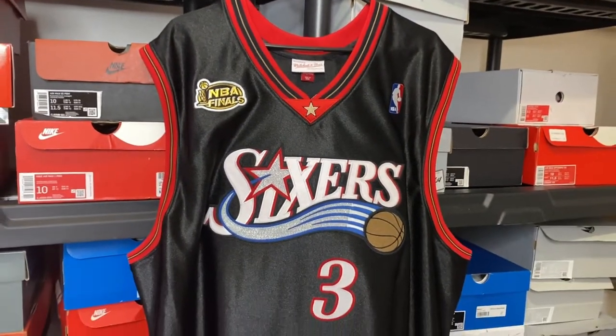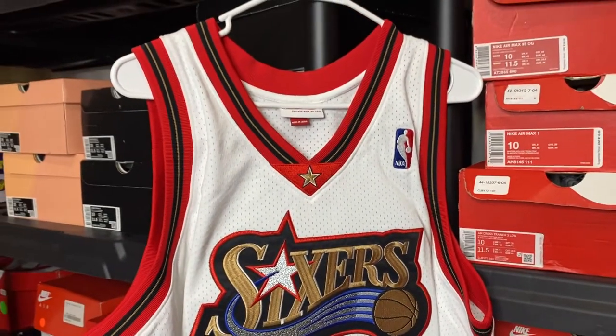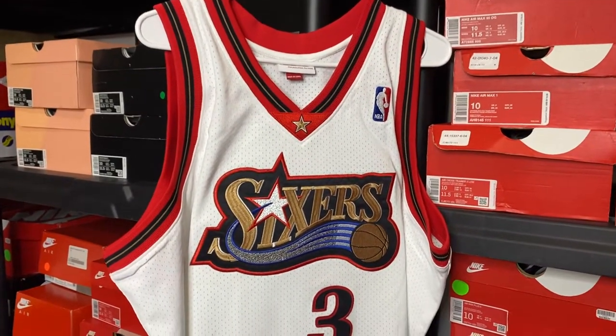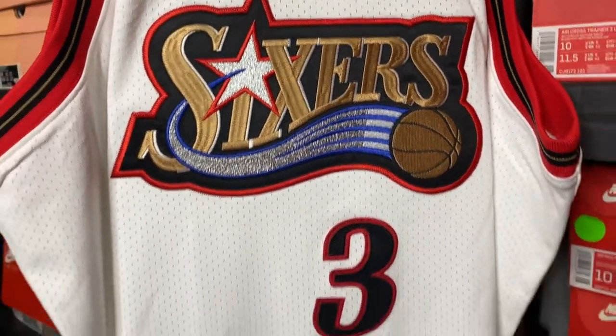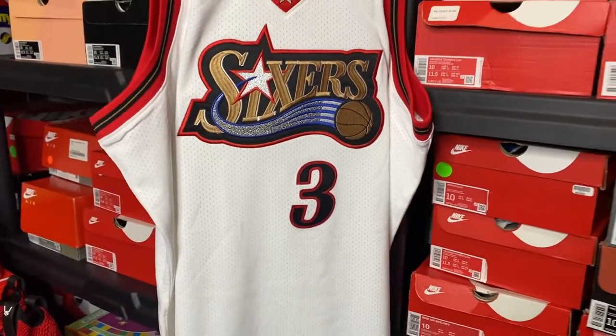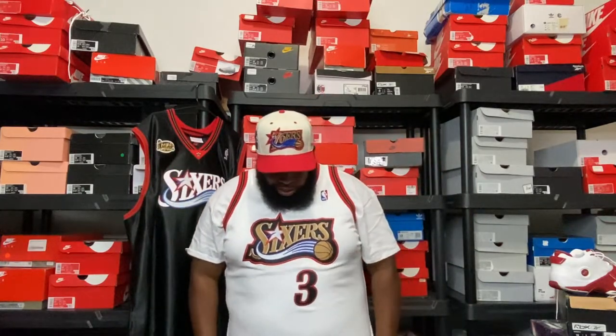So which one of your jerseys is the favorite out of these? For me, I'm gonna definitely go with the 97-98. It's a clean white jersey. I'm not gonna wear it as much. The logo, the shoe, the commercial, it means a lot. It means everything.